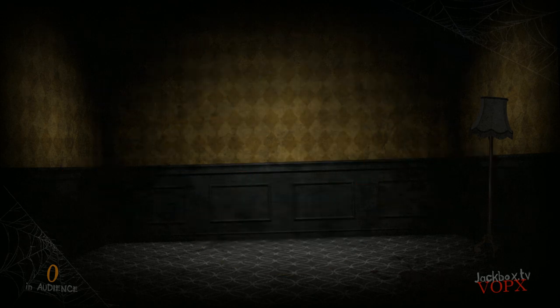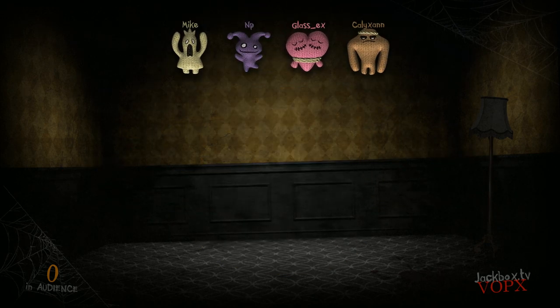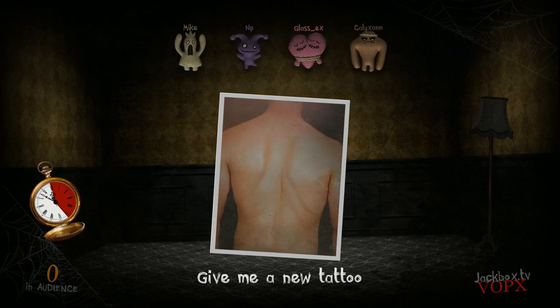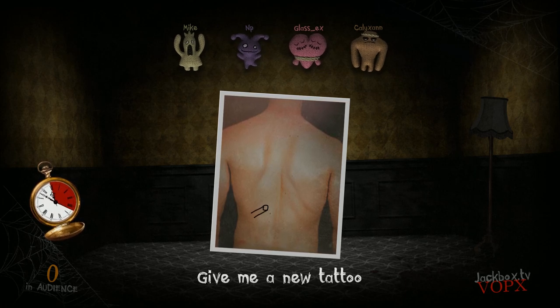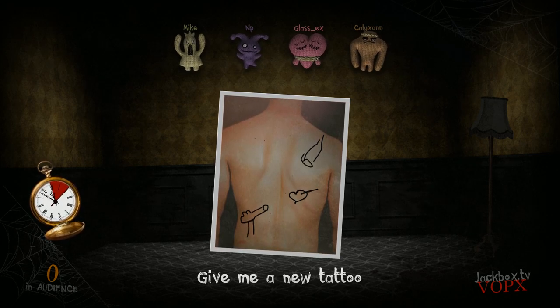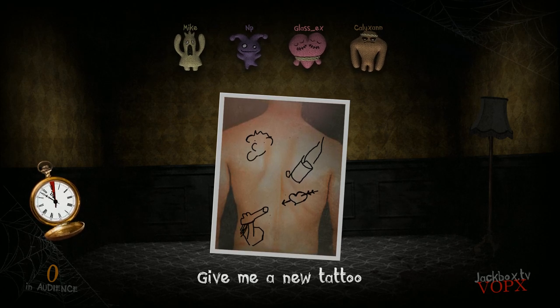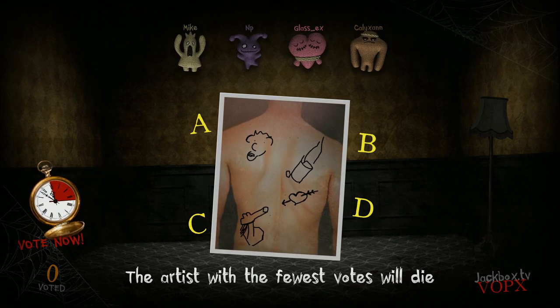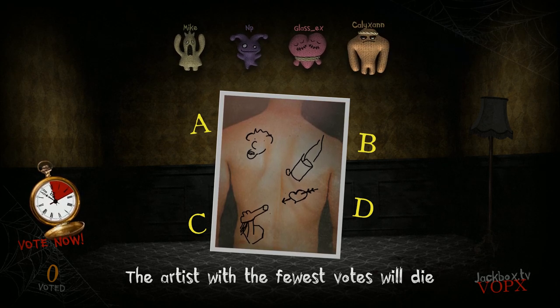Welcome back to the killing room. It's tattoo time. Give me a new tattoo by drawing on your device. I kind of feel dangerous now. I mean, more dangerous. Now vote for your favorite design. The artist with the fewest votes will die. He's really struggling with this tattoo. Vote already.